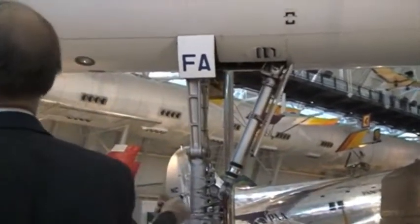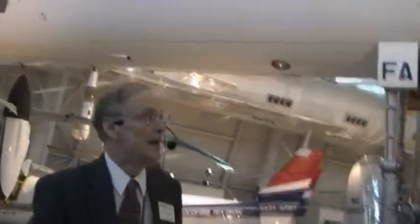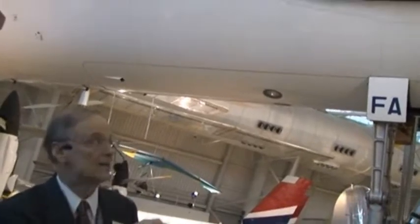Well, it's streamlined. The fuselage is not real big. If you're over 6 feet, you'd be a little uncomfortable standing up in this aircraft. And another key are the very powerful engines, which give it enough power to travel that fast.